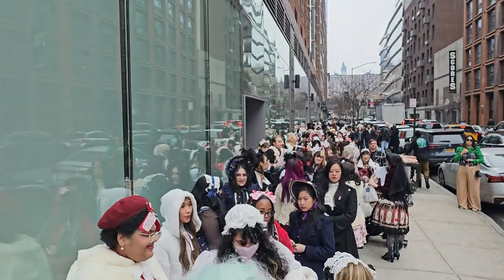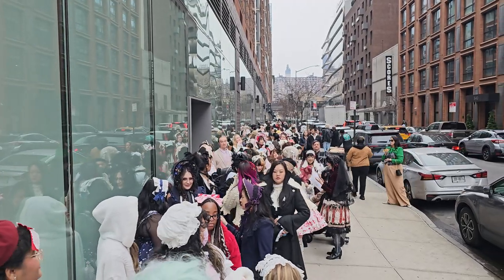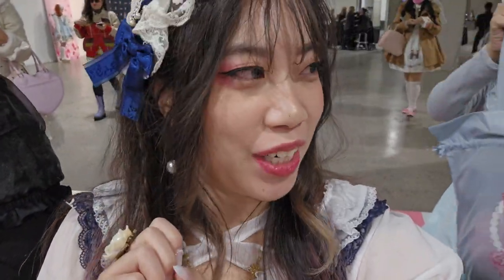I think it was around 12 when I got this shot of the line, and you can't even see where it ends. We made it in. We got seats. They're not reserved, but they're the only seats that are not reserved. So we got lucky. We just took them before anybody else could notice.